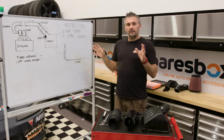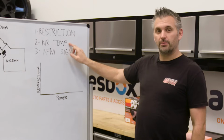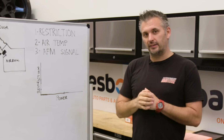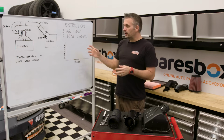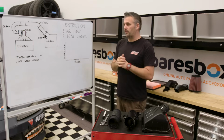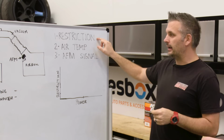So there are 3 things to look at when it comes to an intake: the restriction, or lack thereof, the air temperature, and the airflow meter signal or the manipulation of that signal. Now, some people will say that you need to talk about the smoothness of the flow, but to be honest, in a lot of intakes, the turbulent air or the smoothness of the flow is actually quite inconsequential, but really, it's actually related back to restriction.